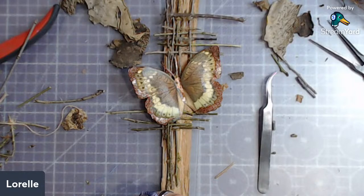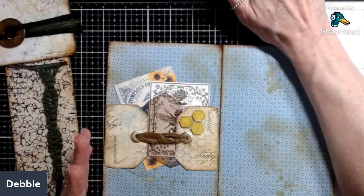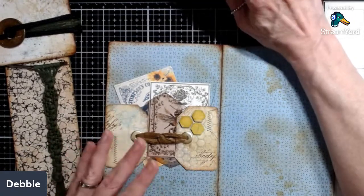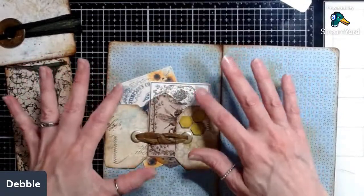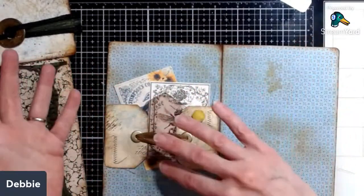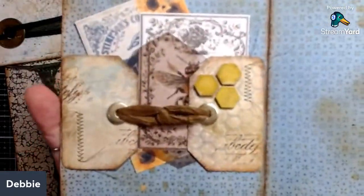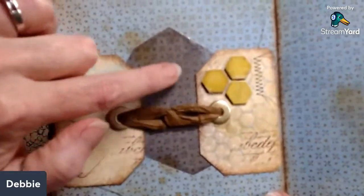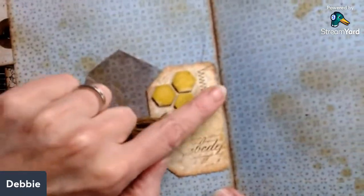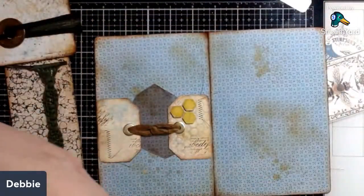Cool. All right, Deb, what about yours? So I've got two journals going on right now that I'm desperately trying to get done. And so I decided tonight I would focus my attention on making things for those journals. So the first thing is a belly band that I just did. This is raffia wrapped here in the middle, and that's a mica tile behind it. These are just some leftover pieces of chipboard from when I did the cover of the journal.